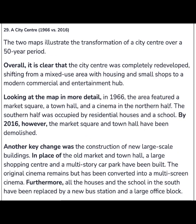29. A city center, 1966 versus 2016. The two maps illustrate the transformation of a city center over a 50-year period. Overall, it is clear that the city center was completely redeveloped, shifting from a mixed-use area with housing and small shops to a modern commercial and entertainment hub.